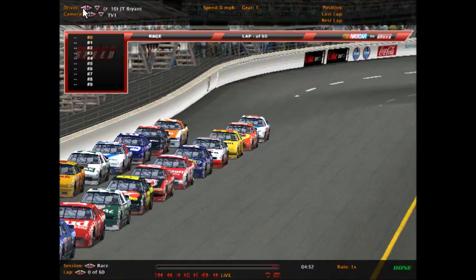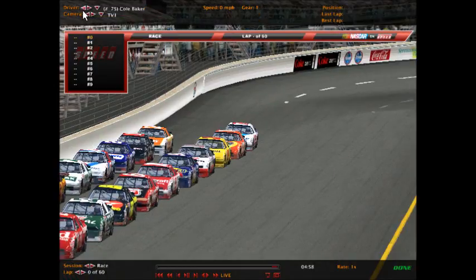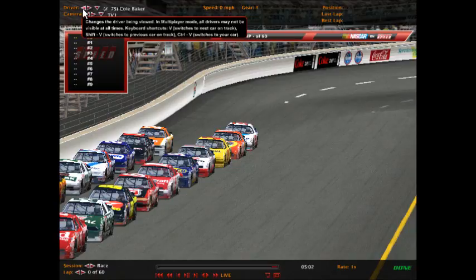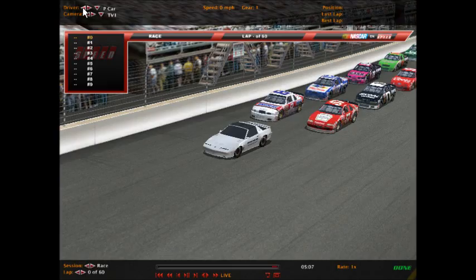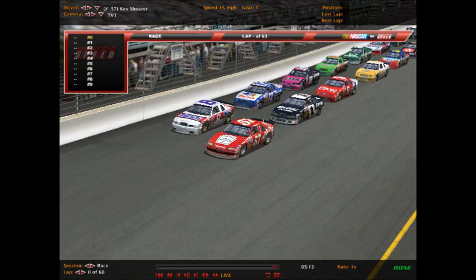Next row down has the number 10 Tide Ford and JT Bryant, and he'll be alongside Zachary Fitzwater and Hardy's Oldsmobile, car 29. And shotgun in the field, winner this season in Atlanta. Gentlemen, start your engines! Winner this season in Atlanta that is starting shotgun in the field, Cole Baker, the 75 Valvoline Pontiac. The command's been given to fire the engines as we get set for 60 laps of racing in the Mobil 1 400.